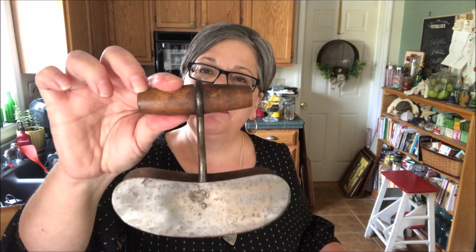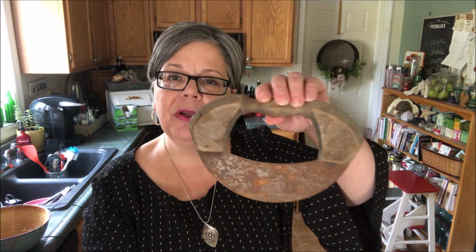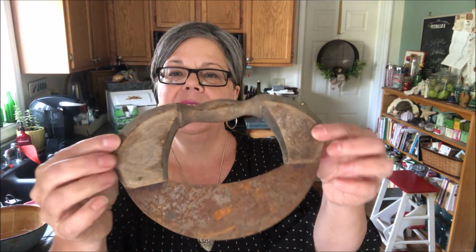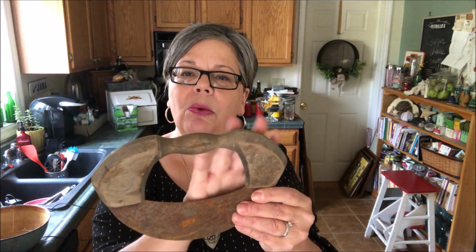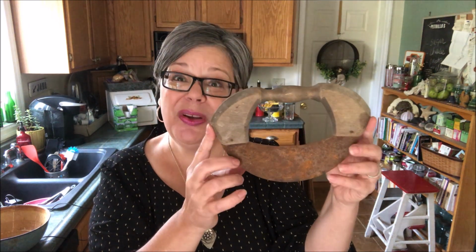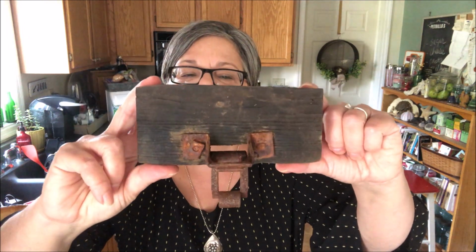There's another example. And this one I love. I'm going to need to work on removing some of that rust, but look at that nicely turned handle. I will also wax the handle. We'll put that in the $20 range. So I got 34 for $20. Nice buy.